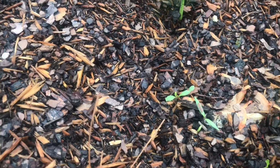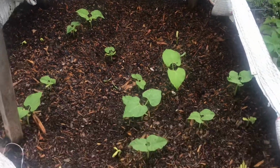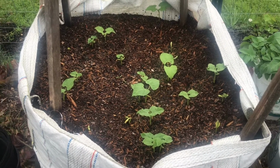It looks like a tomato, but if so, I may pull it up if that's exactly what it is. But more green beans in here. Oh, the green beans, they're called the strike bush beans.